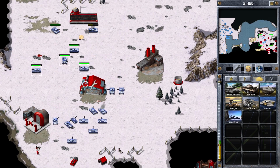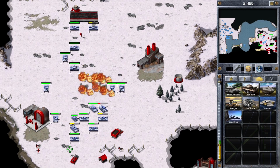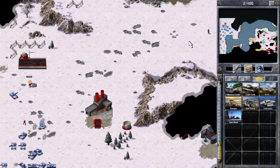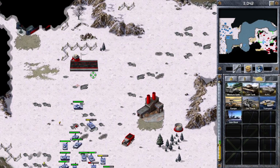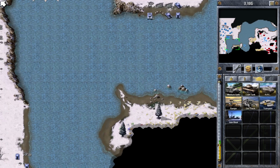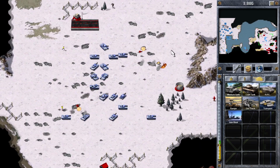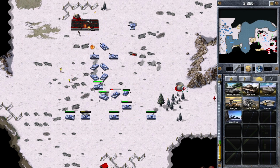Okay, take out the war factory quickly. And then that one, that's good. Can we send the spy in? Yes, we can, I think. I don't see any doggos there, so we're good to go on that front. Do we have more boats? We do. Actually, indeed, we have a lot of boats. Send them down here. Send those there. Take out that.